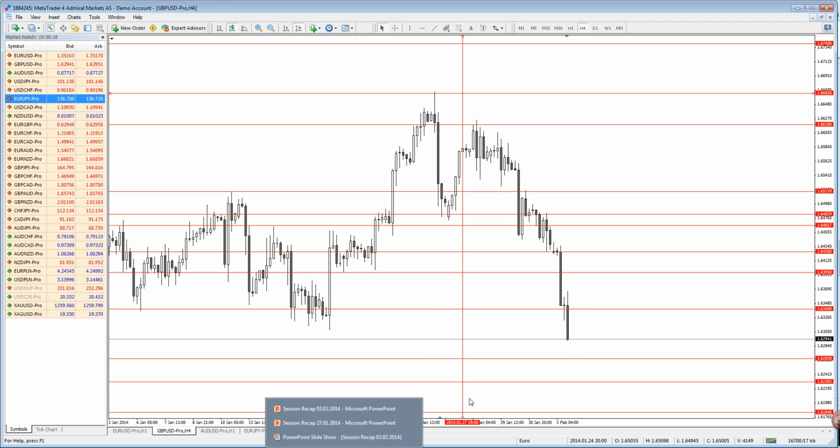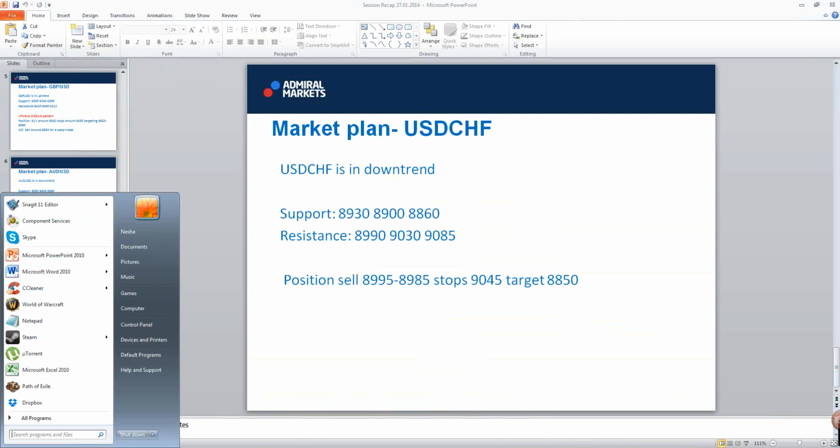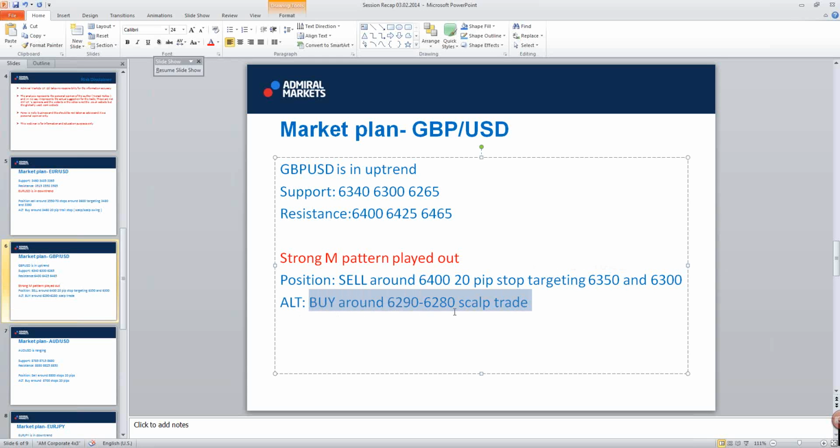What happened is that the price is still going to the downside. Maybe this can be played out. We need to watch price around 62.90, 62.80 for a scalp trade. So these levels can be hit very soon for a possible scalp.